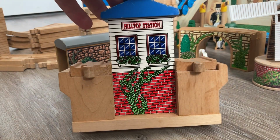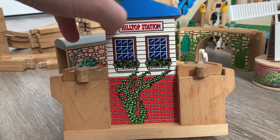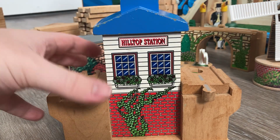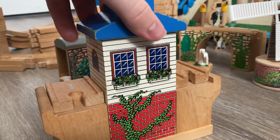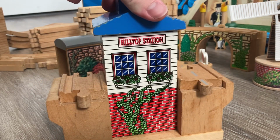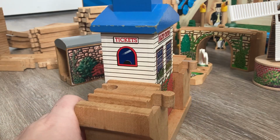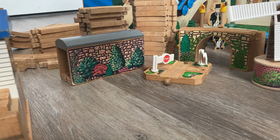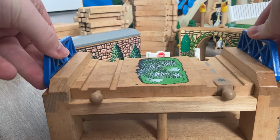I love the blue, white, and red combo. The brick down here, the wood paneling that's painted white, and the blue roof just go well together. I really like this combo. And of course we've got the ticket booth on the side, on both sides actually, and on the other side we've got more windows and bricks and such. Overall just a really cool destination that I think a lot of creativity went into creating, and of course it matches up with this other piece here. It doesn't really have an official name, but this is the road and rail bridge, and there it is.